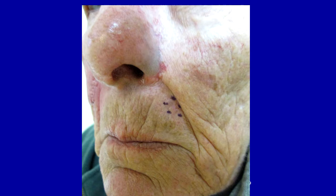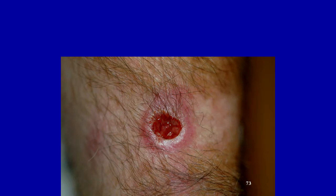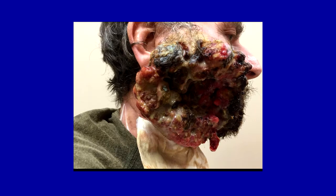So as I said before, if you don't treat basal cell, eventually they will cause a lot of problems. This is what we call a rodent ulcer. They basically just burrow into the skin, they can cause a lot of pain, bleeding, infection, morbidity. This guy, this is extreme. Someone sent me this picture from the ER about 6 months ago, a homeless guy who didn't have his basal cell treated. Hopefully I'll never see another case as bad as this.